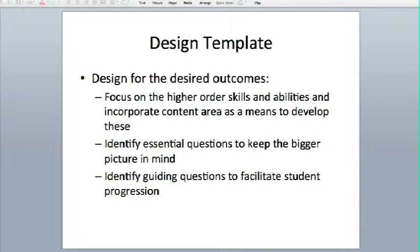The main idea behind the template is that you keep the end in mind. So if the end is for the students to really have a firm understanding of the content, then you design a lesson based around that. And all of the pedagogy that goes along with that, all of the methods that you provide and implement during the class time, should align with the outcome of having the students understand the content.